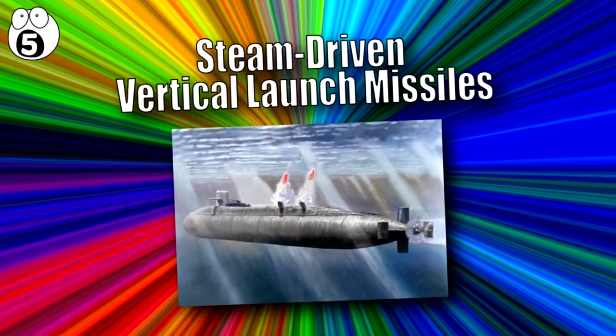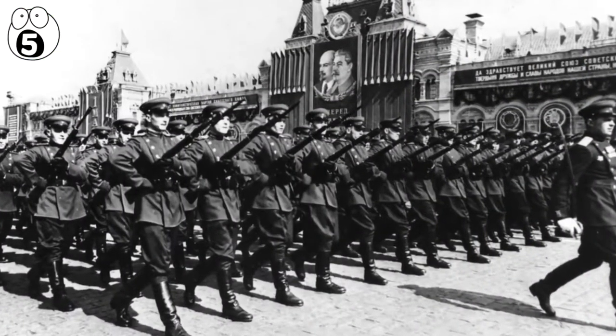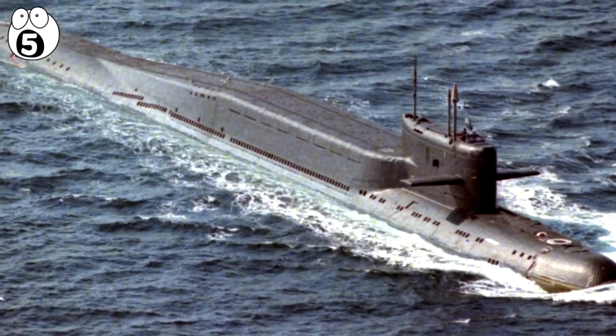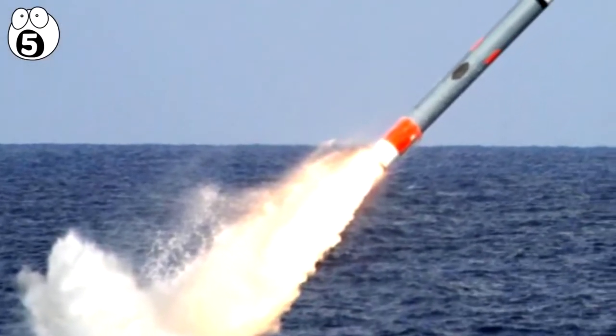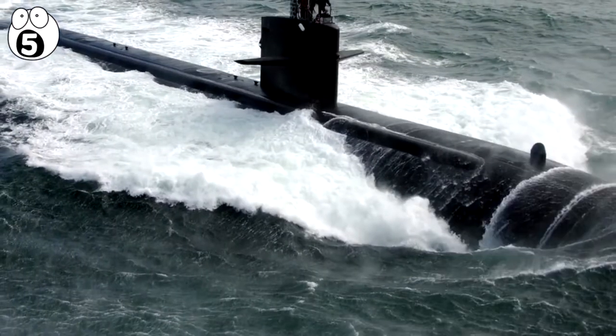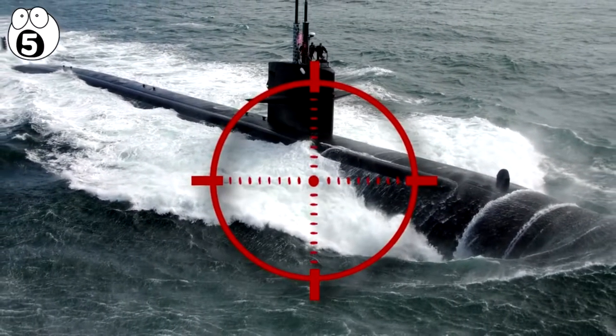Number 5. Steam-driven vertical launch missiles. During the Cold War, the Russians got the upper hand with the ability to fire nuclear weapons from submarines. This dangerous development opened up the theater of war from sea to land-based targets. Early systems required that the submarine surface to launch the rocket into the atmosphere, putting the submarine at risk.